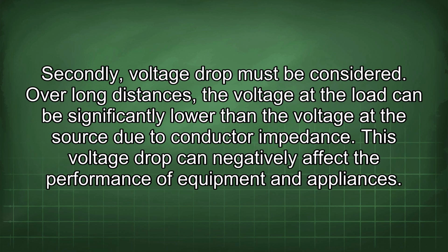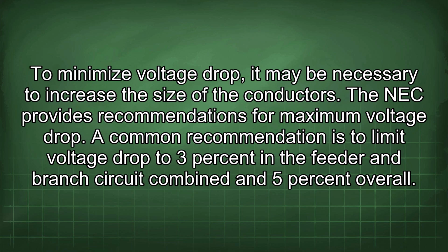Secondly, voltage drop must be considered. Over long distances, the voltage at the load can be significantly lower than the voltage at the source due to conductor impedance. This voltage drop can negatively affect the performance of equipment and appliances. To minimize voltage drop, it may be necessary to increase the size of the conductors. The NEC provides recommendations for maximum voltage drop. A common recommendation is to limit voltage drop to 3% in the feeder and branch circuit combined and 5% overall.